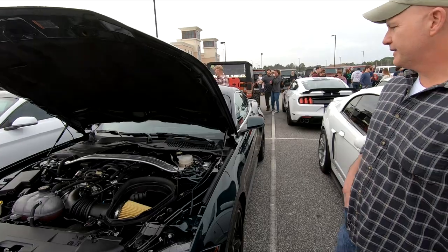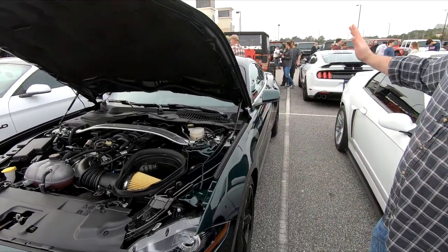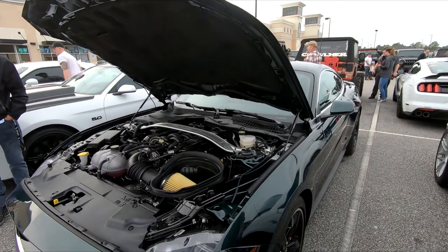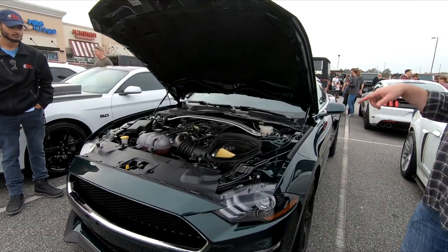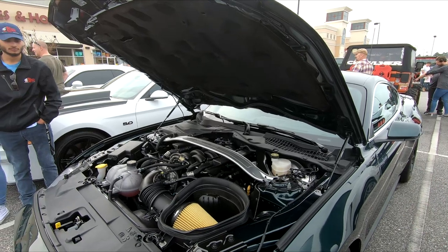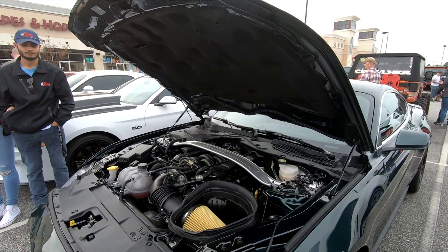No, not yet. The only thing I'm planning on doing is putting the tight louvers on the side, keeping it consistent with the special edition. The only other thing I'm going to do is headers and a tune, and it should get it up over the power mark. It's easy to mod these things. Yeah, you get power, man.